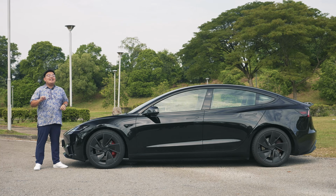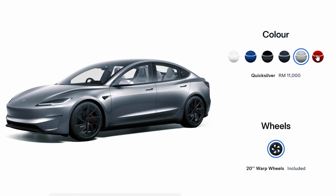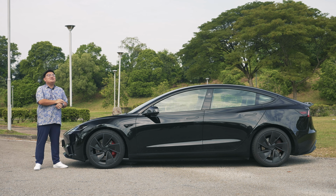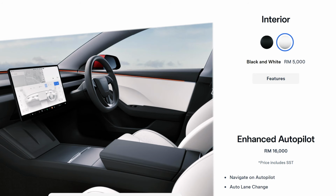If you want it in any color other than white, you gotta pay extra for it. The blue or the black like this costs 5,000 ringgit extra, or if you want the premium color options like the Quicksilver or Ultra Red, that's gonna cost you 11,000 ringgit more. If you ask me, that is a ridiculous amount of money for just a simple color change. If you want the interior in white, which looks quite good by the way, that's an extra 5 grand.